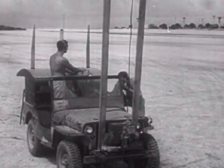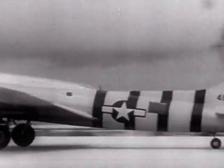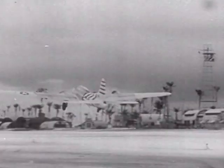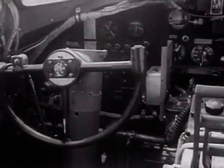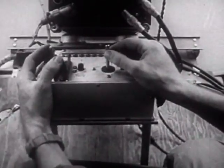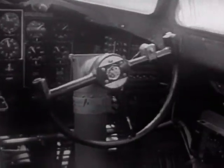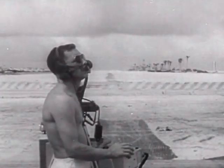The last rehearsals are held with the drone planes, carriers of all kinds of scientific instruments for measuring the effects of the blast. The ground beep pilot takes the plane off the ground. The beep television control in the mothership takes over for the maneuvers. Finally, the drone is turned back to ground beep control for a perfect landing.